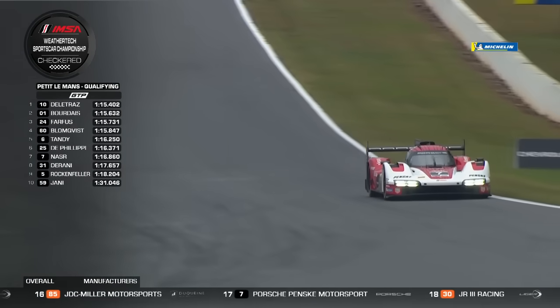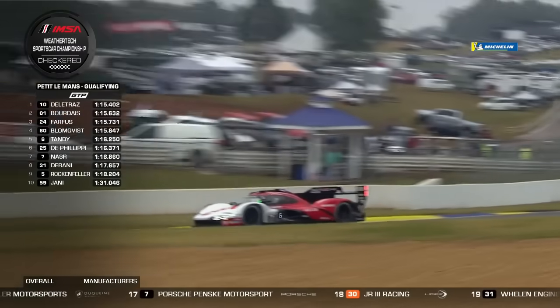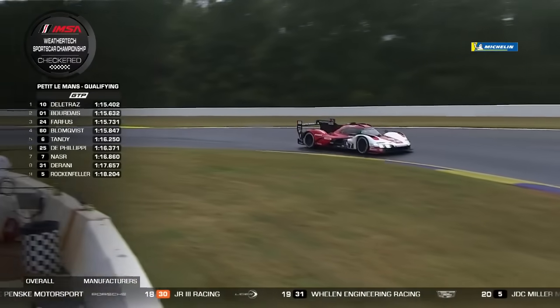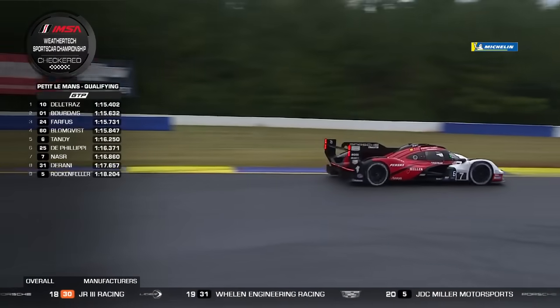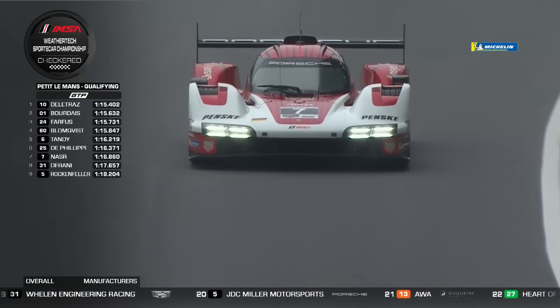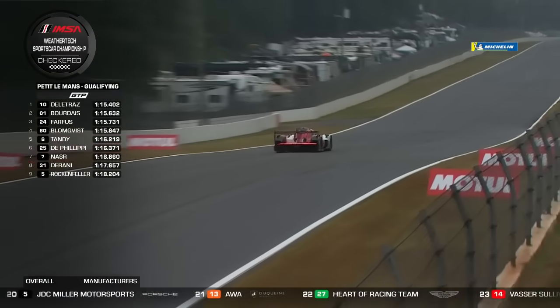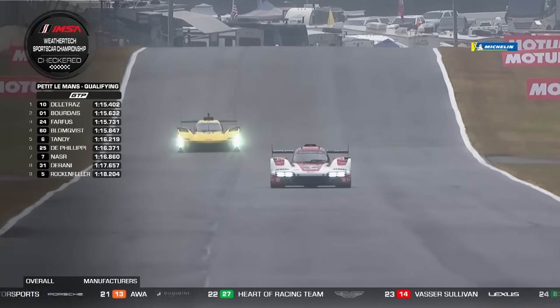Where's Nick Tandy? Nick Tandy coming down to the bottom of the hill now. Delatraz then with the best time, the time to beat, 1:15.4. We wanted to see outright pace and a dry track. We haven't seen that, but what we're seeing is great entertainment. Here comes Tandy across the line now. A 16.2 is his best lap, but at the moment only good enough for fifth position.